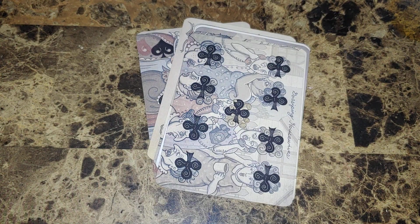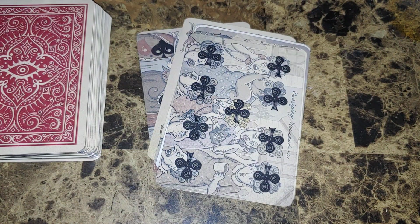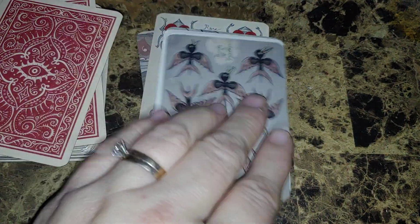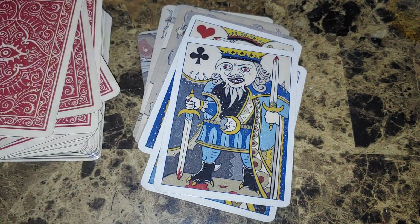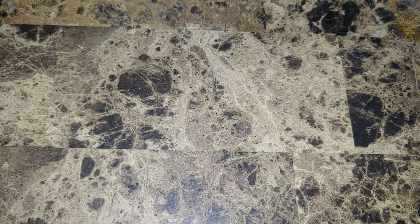It is in the top 5, at least, of my favorite playing card decks that I also use in conjunction with Oracle and Tarot decks. It's that phenomenal. So stunning. That is all my decks that I have right now to show you guys. I'm sure I have more, but that's the 10 I thought of.